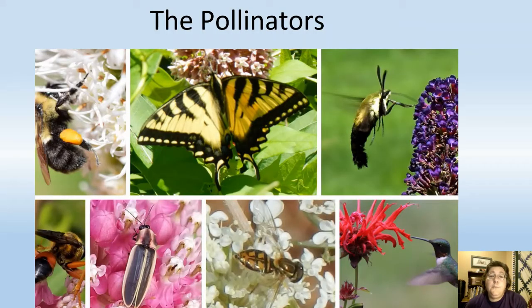Another important group of beneficial insects are the pollinators: the bees, the moths and butterflies, the hummingbirds, the lightning bugs. They all work to move pollen from one flower to another and ensure the fruit and vegetables we're wanting.